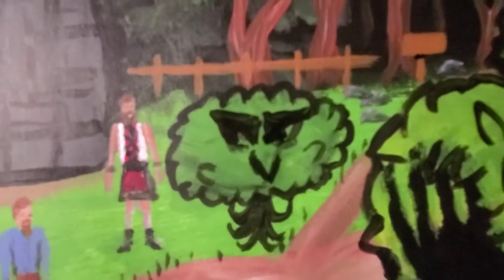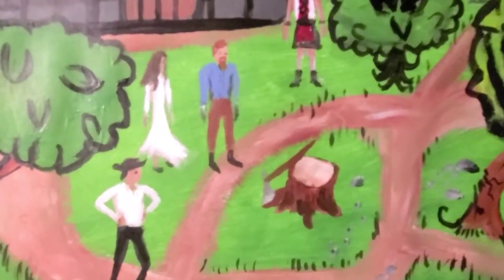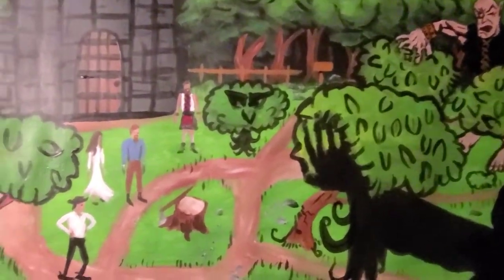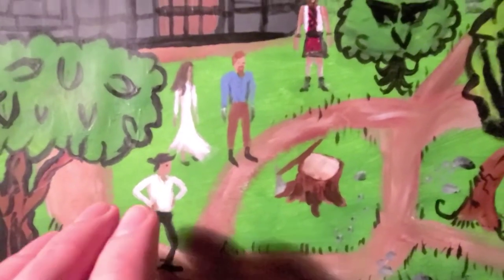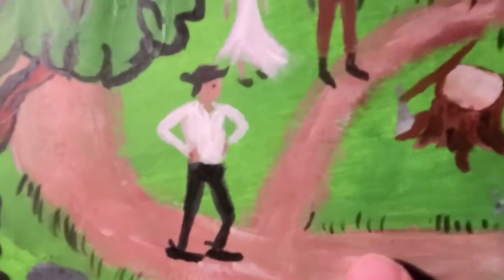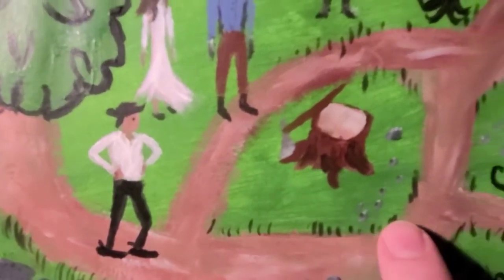I even gave this bush an expression. He's looking over here at the village people. There's actually only four people that I painted in the painting, besides these two creatures over here, but I painted four, tried to give them a decent amount of character. I think this character probably has the most character and style, just the way he's built. The shoes. He probably walks this path. They probably all do. You got this stump with the axe.